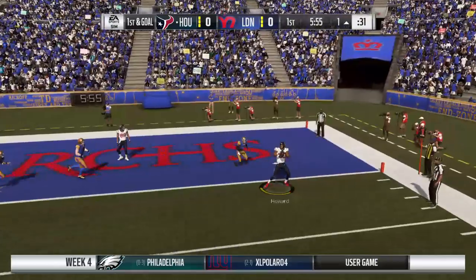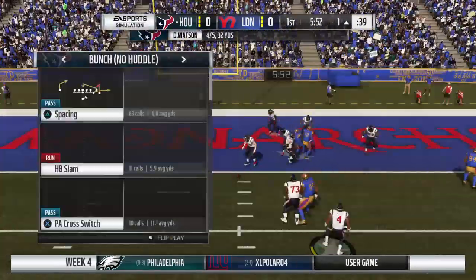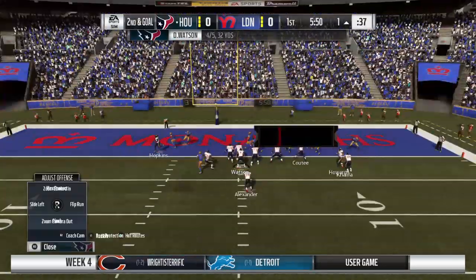Watson. That's caught at the 1. Only a yard on the completion. It's 2nd and goal.